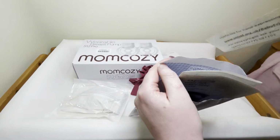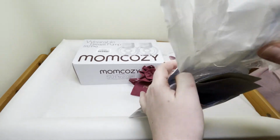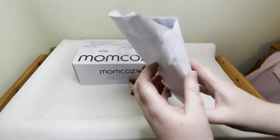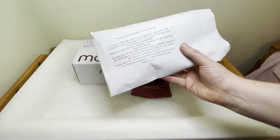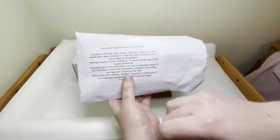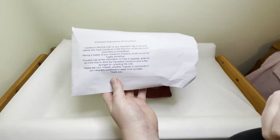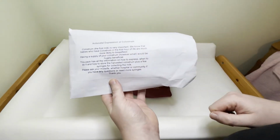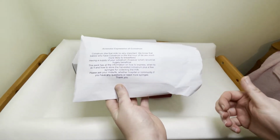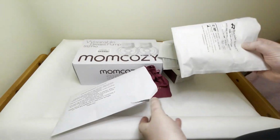The health benefits of the whole thing are really good. We're advised to do it because we're having an early C-section as well. They want us to help give our baby the start it needs. As it says here, the first milk is very important, and it helps them to breastfeed. However small is helpful. You can start soon, like before you have your baby. You don't have to wait. That's the key of this, to try and get some prior to it.